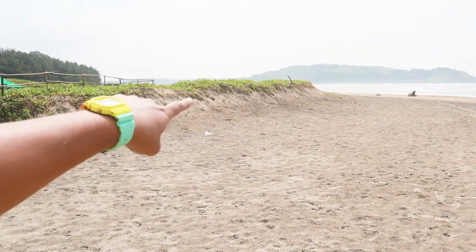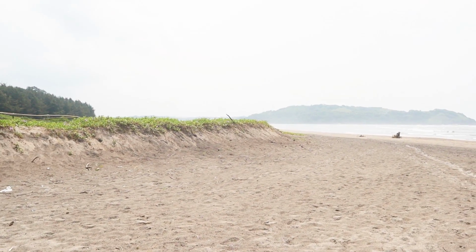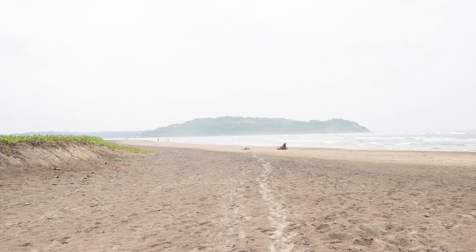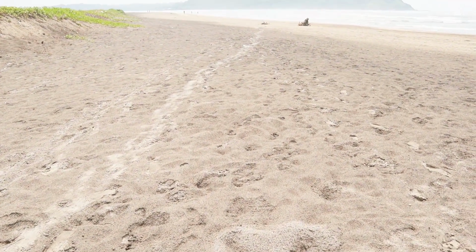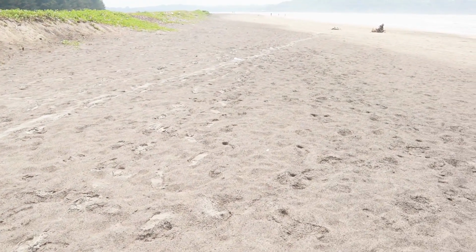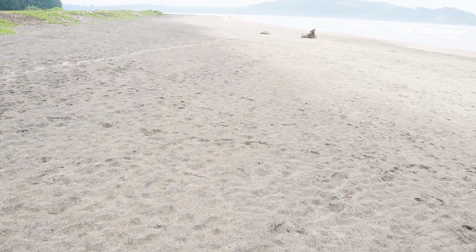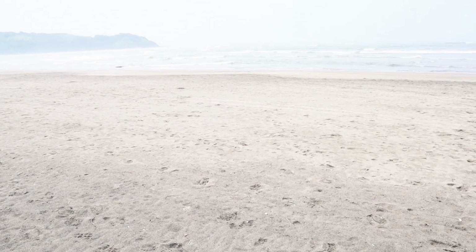The turtles lay their eggs in these areas over here, which is where the turtles are. If you're lucky, sometimes you get a chance to see them. And as you can see, the beach is quite big. After a few days, we'll just look at the sand at the moment. The sand is quite coarse. It's quite soft actually, but it's a brownish or blackish kind of color. So yeah, let's look at the beach around us here.